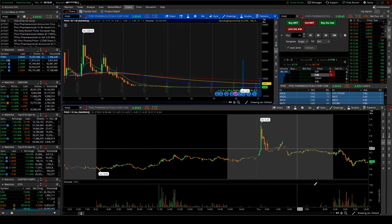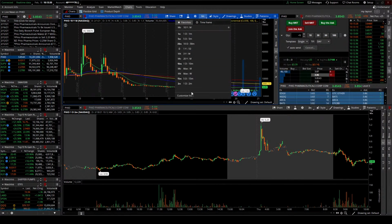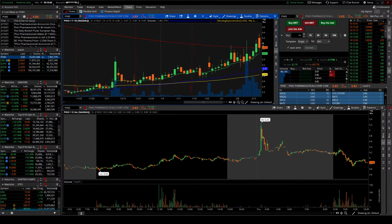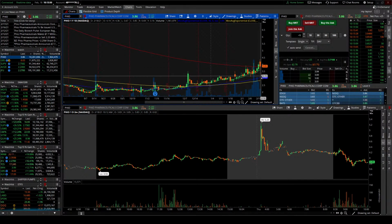Let's see, how's my PHIO swing doing? A little sell off there, but still making this nice move up. So as long as it continues to hold up, needs to hold up this 385 right there at that 200-day moving average, and I think tomorrow we'll see us make a nice move.